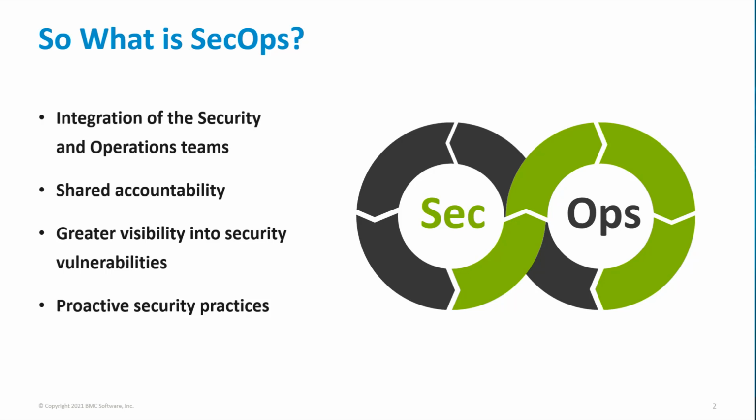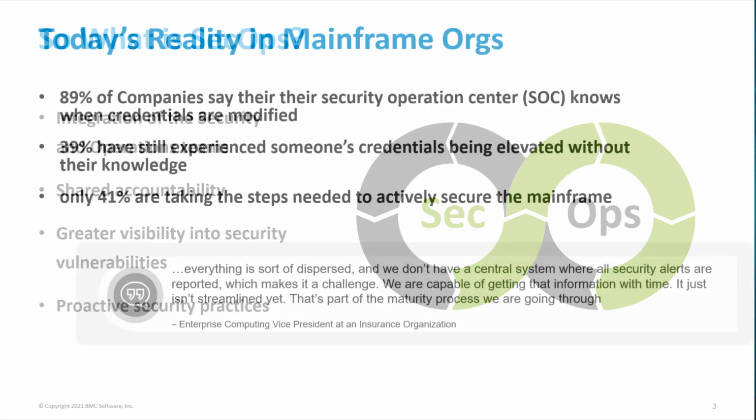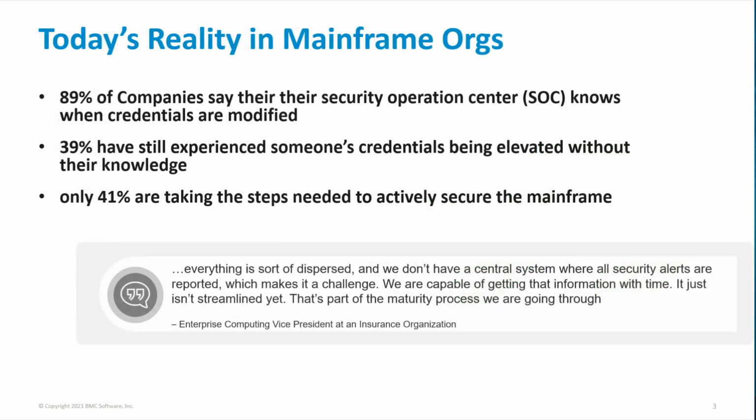So if this is so good, if this is so obvious, what are the challenges? Why aren't people doing this? And the reality is that a lot of mainframe organizations are simply just not that integrated with their security teams. When we've done research, with Forrester, the numbers that come back are very concerning. 89% of companies say their security operations center, their real-time 24/7 monitoring organization, the group that's supposed to secure the entire enterprise, say that they know when the credentials are modified. So that's great. We're good, right? Almost 90%.